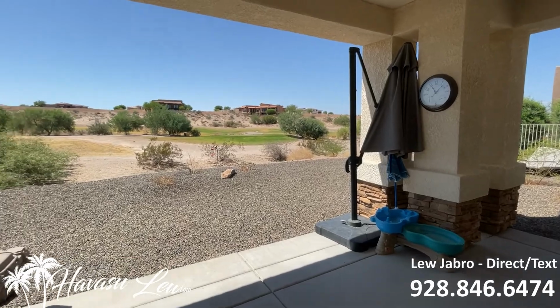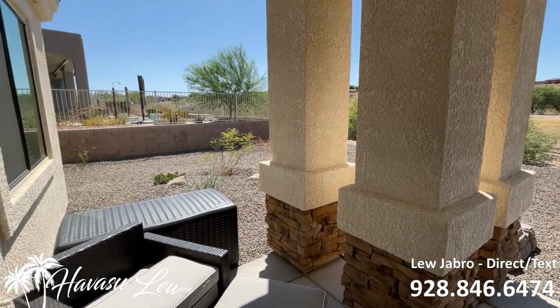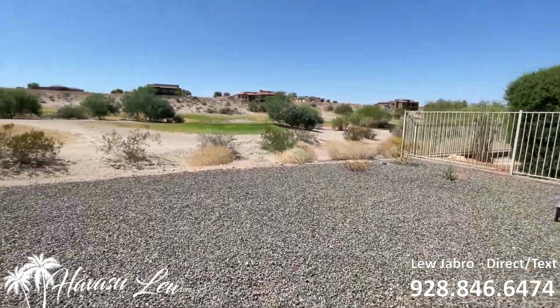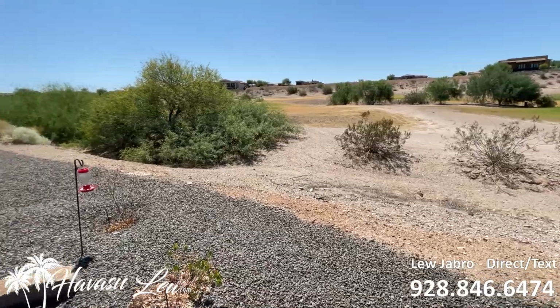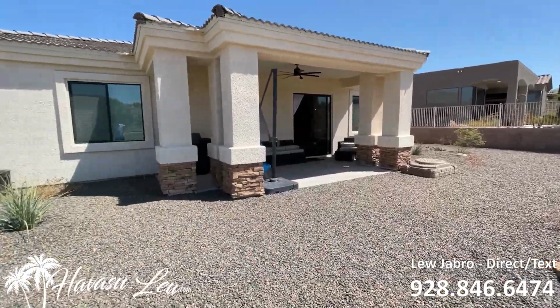So you have a nice little back patio. Backs right to the fairway. So there is plenty of room for a pool in this backyard. There's actually some conceptual renderings attached to the listing. I'll put a direct link to the listing details so you can see all those pictures as well.